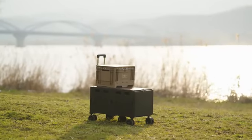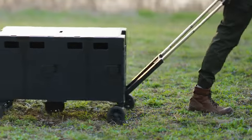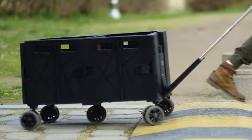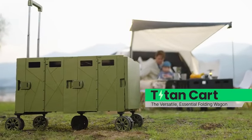There's got to be a better way. The ultimate companion on the road. Meet Titan Cart.